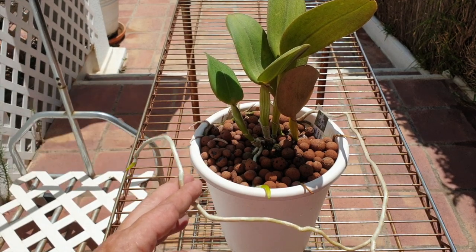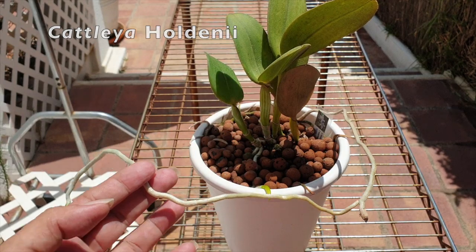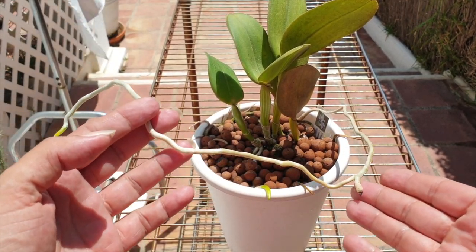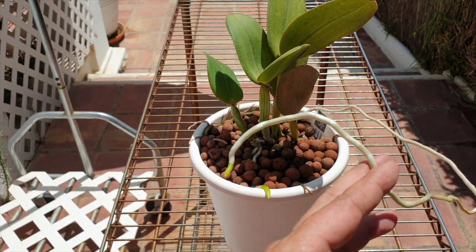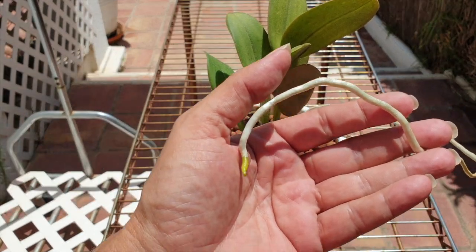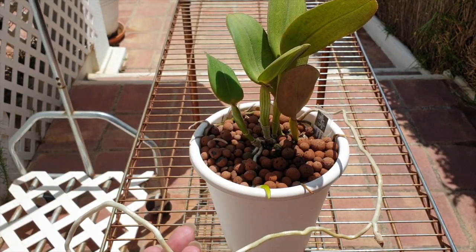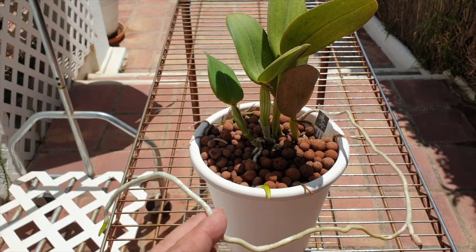Here's Cattleya holdenii, holding a root. Check this thing out. I did snap it over the winter while it was indoors. It decided to branch. And now that it's outdoors, I'm just letting it grow for as long as it wants to. Eventually I may have to do something about it because I cannot sustain this root to the extent that where it wants to go. But for now, it's good fun. I'm trying to do my best just to keep it intact.